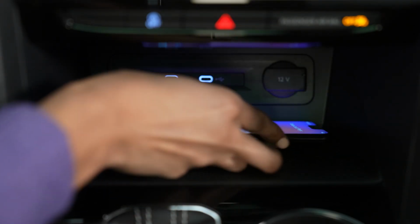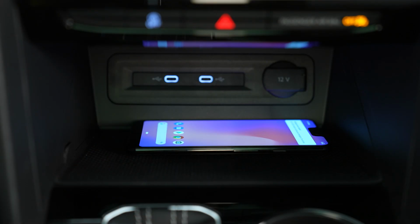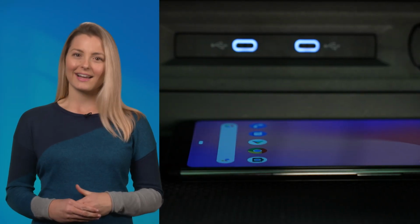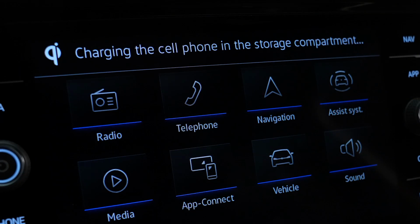Or for wireless charging, just place your compatible phone on the charging mat in the console, face up, with no other objects in the compartment. To ensure the device is recognized and has started charging properly, an indicator will appear in the infotainment display.